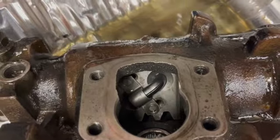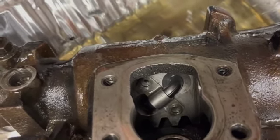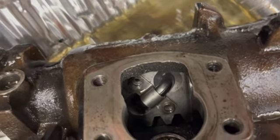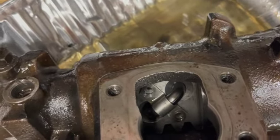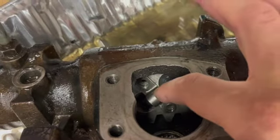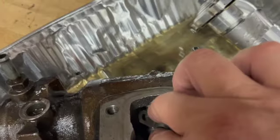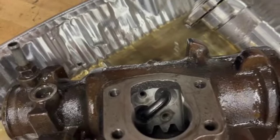So it's a pretty ingenious design, but there's a ton of little parts in here that if you don't keep track of all of them, you're gonna be hosed when you put it back together. So this cage is full of ball bearings. I'm going to grab a magnet and grab that cage and start pulling the ball bearings out of there.